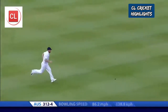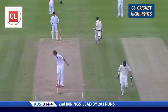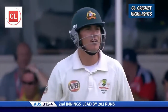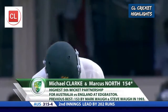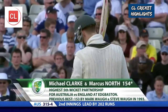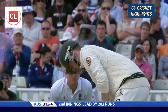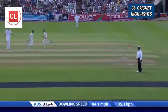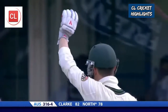Just found the gap. Don't think Flintoff really wants to be chasing at this stage. Then again, I'm not too sure he really wants to be in the slips, bending over either and putting pressure on those knees. Australia certainly needed this. The two Waughs, 153 back in 1993. 317 for 4.